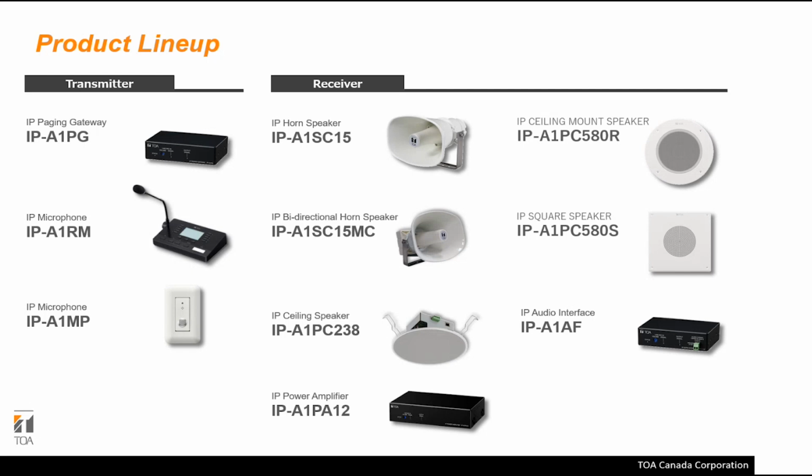On top, the IP-A1 AF, the PC580S, the PC580R have the ability to receive a microphone. And this microphone is the MP at the left that I kept for the end. So basically with an IP-A1 MP connected to the PC580R or the PC580S or the IP-A1 AF, and I believe even the PA12, but I don't really think that we'll have application for this, you can create a bidirectional system.